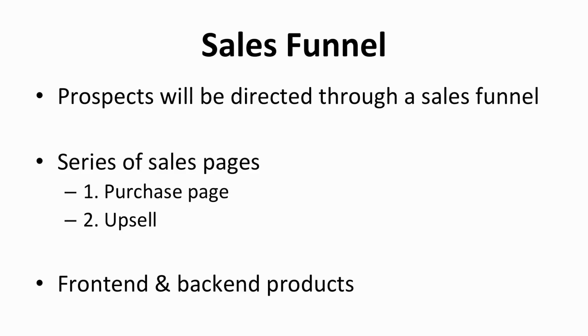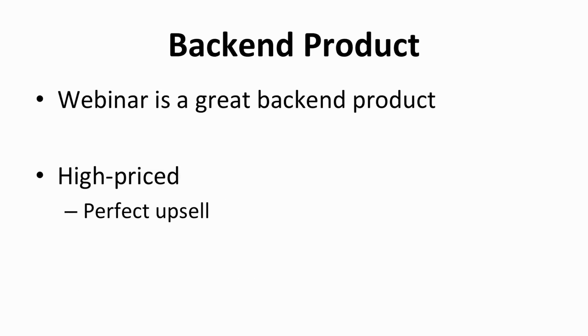The initial product sold is called the front-end product, whereas the product sold after it is the back-end product. This process is also called upsell, as the back-end product is at a higher price. After a customer makes a product purchase, they'll be offered the back-end product. A webinar is a perfect back-end product. Because it is a high-ticket sale product, it works well as an upsell of the initial product that is priced lower. A JV would definitely be inclined to choose a webinar as a back-end product.